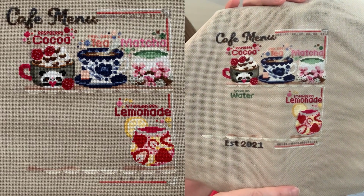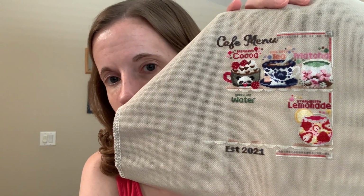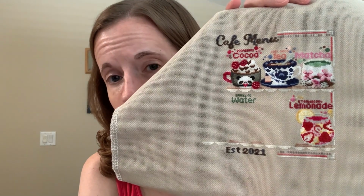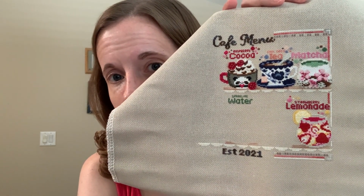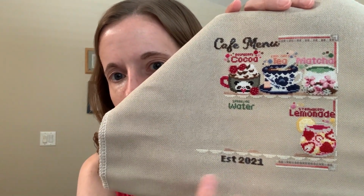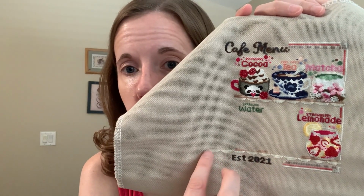This is on 25 count Primm vintage cloth, 1/1 full crosses. And I'm doing all the called for colors except for the borders, and then I subbed out some fancy flosses I had in my stash that looked close to what was called for, just to give it a little bit of texture and movement in the border. So I got all of these little lacy bits that they have released so far. I got those all finished.